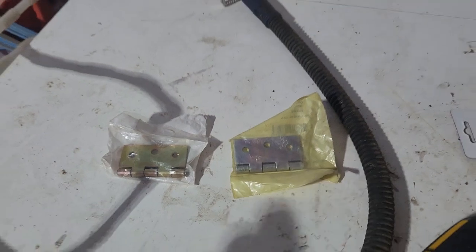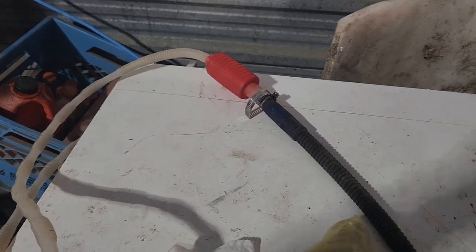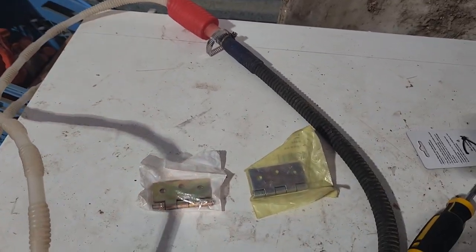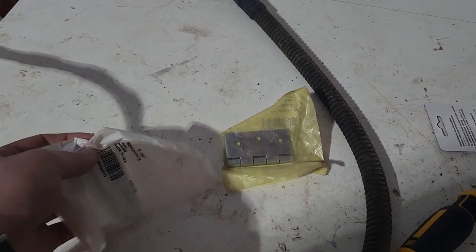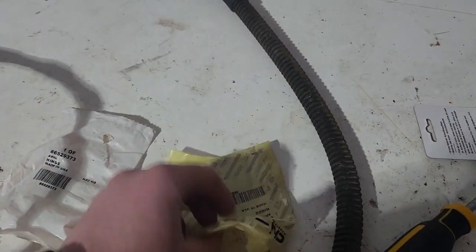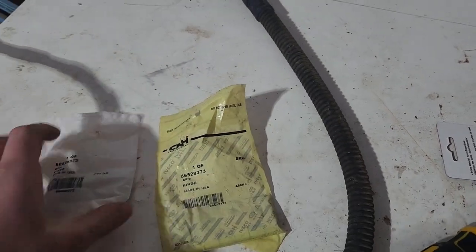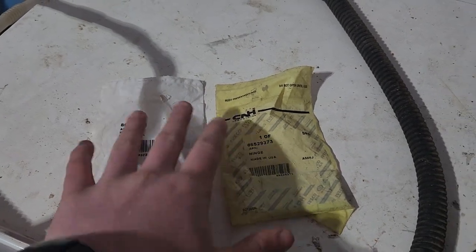All right, so we were unable to siphon gas out of the van tank. We could have done a few other things to get gas out of there, but it just wasn't worth it for us. But we got these parts for the harvester. They're hinges to put a cover back on. So I'm probably not going to work on that today, but I am going to store them.